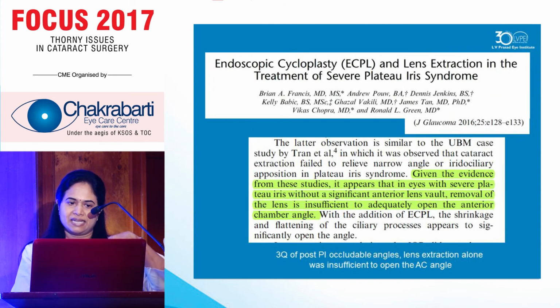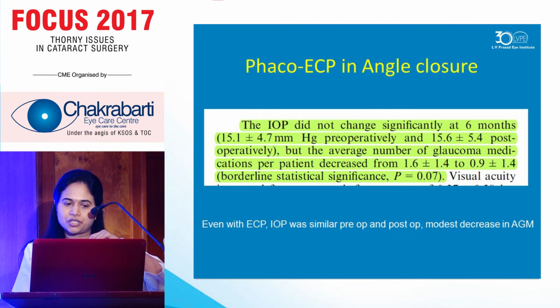Studies have compared endocycloplasty with lens extraction, and in patients with severe plateau iris syndrome, where more than 3/4 of the peripheral iris is occludable, lens extraction alone was insufficient in bringing down the intraocular pressure, and endocycloplasty did better. When they said did better, did it actually do so well? Actually not, because even with an ECP, the IOP was similar in the preoperative and post-operative periods, with a very modest decrease in the anti-glaucoma medication. From 1.6 to 0.9, the anti-glaucoma medications came down by 0.5.